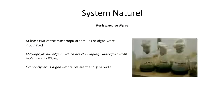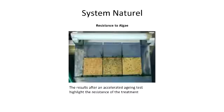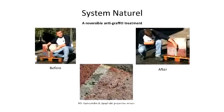Resistance to algae and accelerated tests have been excellent, with M-Guard repelling algae spores deep into the surface. And after accelerated aging tests here, you can see that the areas treated in M-Guard prevented the spores growing. It acts as a reversible anti-graffiti treatment. Here we can see that after graffiti has been applied to the surface, it can be pressure cleaned and removed, and in the bottom picture you can still see that the protection is there.